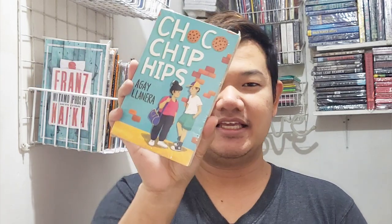And we got two more books inside the first one. We got Career of Evil by Robert Galbraith. Robert Galbraith is J.K. Rowling's pseudonym. And we got a Filipino book. This is Choco Chip Hips by Agay Yanera. There you go. And our second haul. Again, I got 20 books in total. There's a lot of good titles, to be honest, but you have to come really, really early.